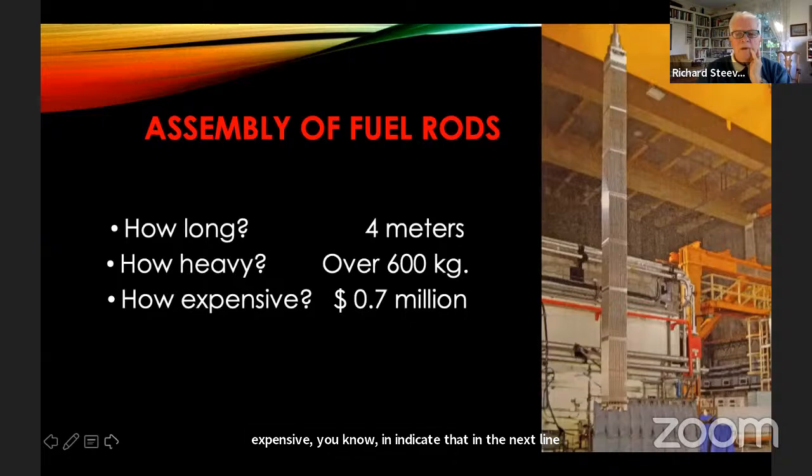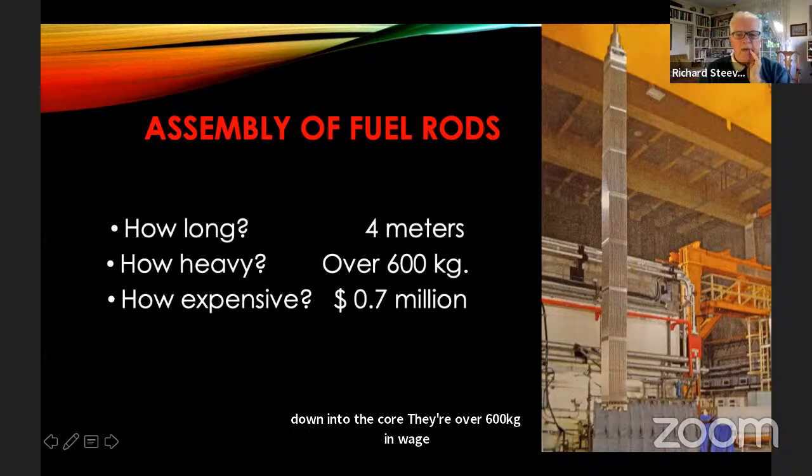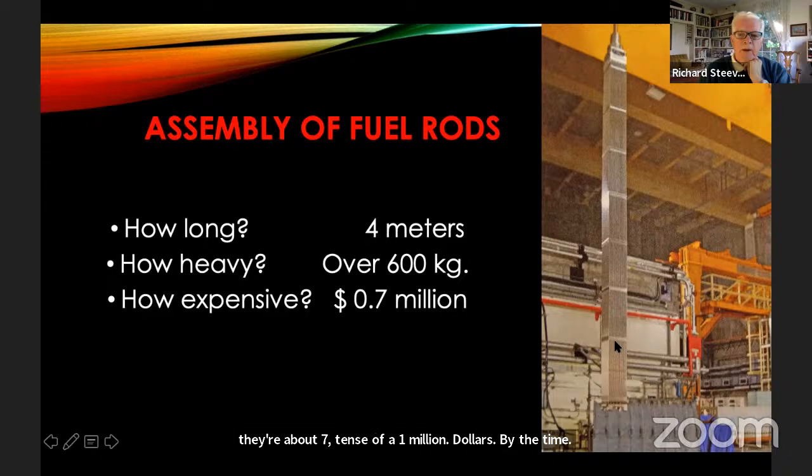They're 4 meters long. This is a photograph of them being loaded into a reactor. And this is the whole length of the thing going down into the core. They're over 600 kilograms in weight, and they're about $700,000 by the time you take into account the cost of all the materials, the zircaloy, and the pellets. Any questions at this point?